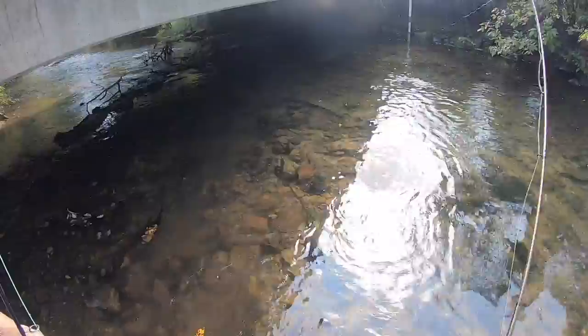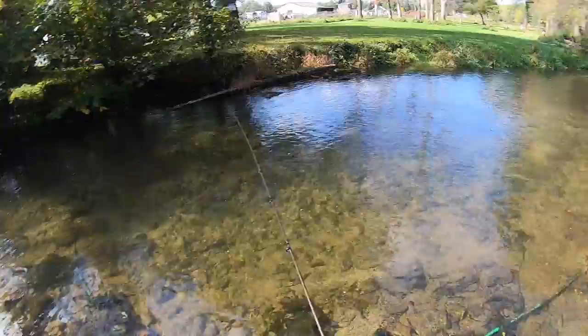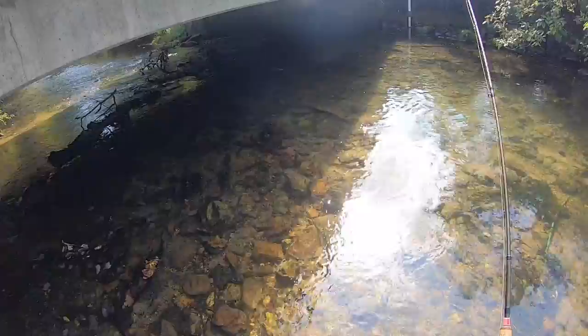So I spotted a golden rainbow. He's sitting back underneath the bridge. So I'm going to pull on one of my mini black streamers. Let's see if we can get him. So I put on one of my little black micro streamers. I'm going to get it out there and jig it in front of his face. He's looking at it. I got him.